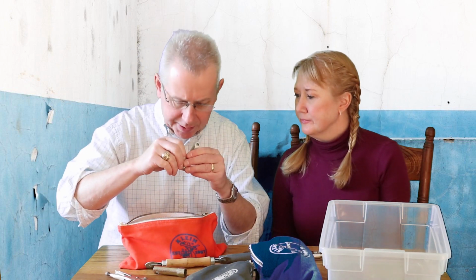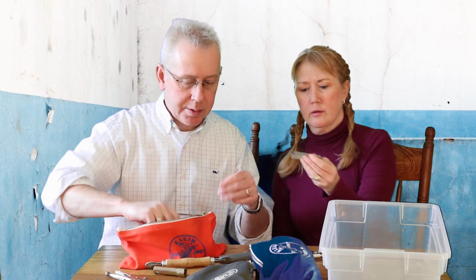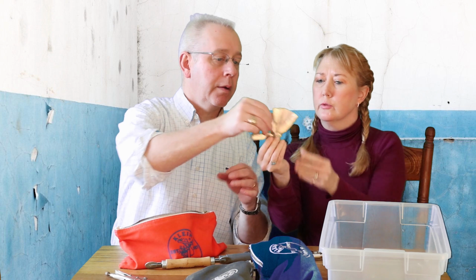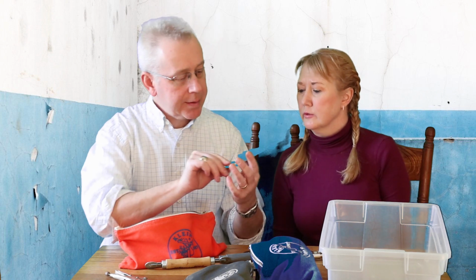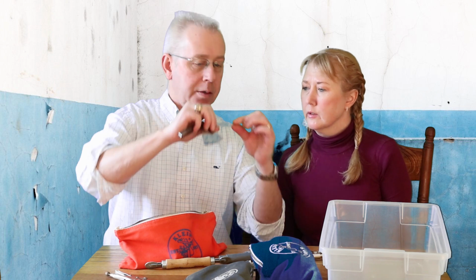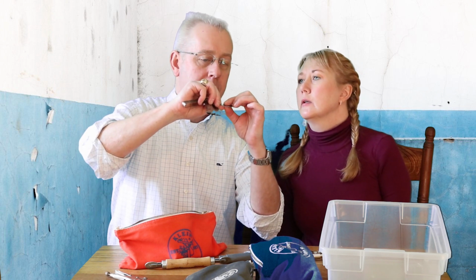Things like feeler gauges that you might use every once in a while. You said this was a feeler gauge. What does it exactly do? Well, it fans out, and each leaf has a specific width. So if you have a spark plug and you're trying to get its gap, you slide that in, and if it slides in, it's at least that thickness. If it doesn't slide in, it's less than that.